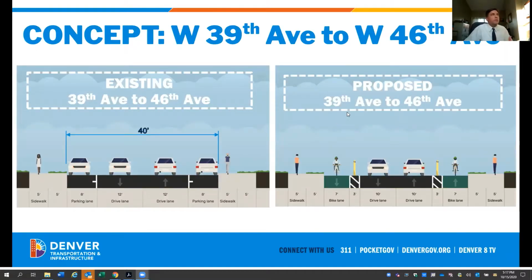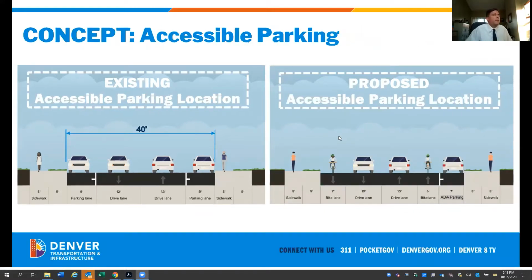So looking through, this is kind of in a concept phase right now, conceptually, just to get an idea of the road's width, 40 feet. What that does provide us is enough room to have bike lanes and vehicle lanes. But the parking is obviously the trade-off, which is what we want to talk with you guys about today.